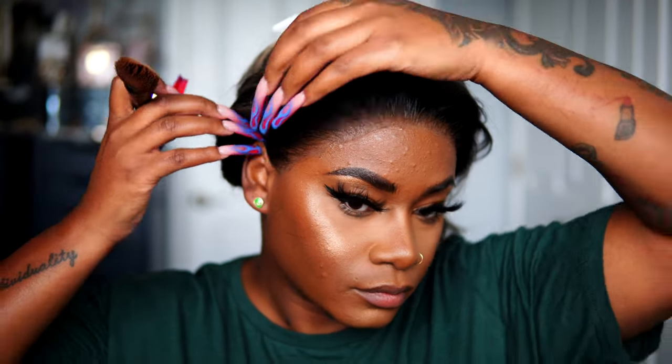So off camera, I did my makeup beat, looking like a whole new woman. And I'm using a foundation brush, no extra foundation on it, and pushing that on my hairline to blend it a bit more.